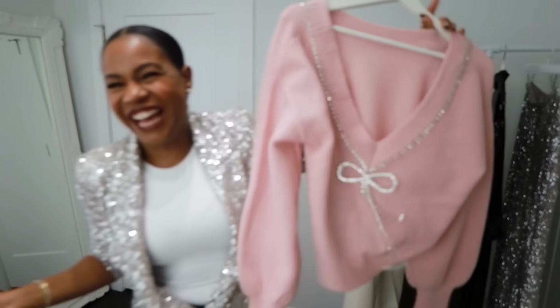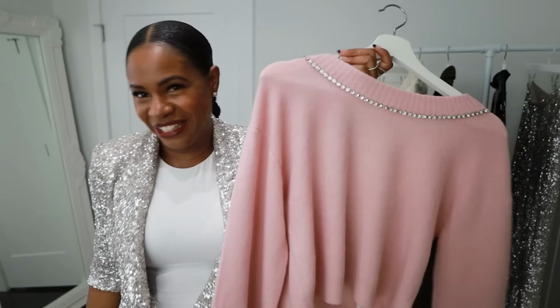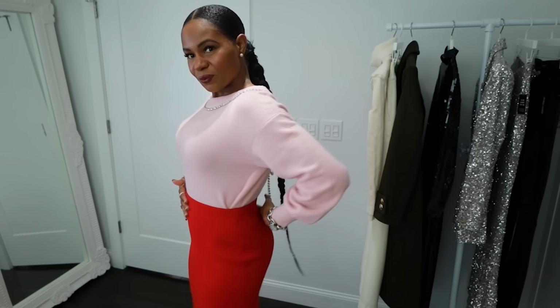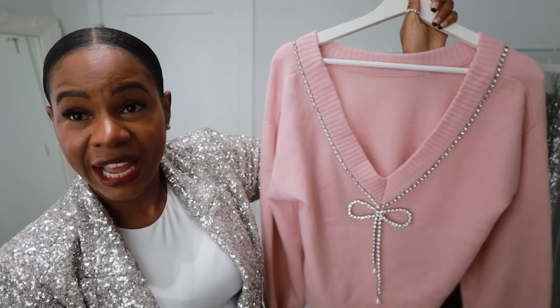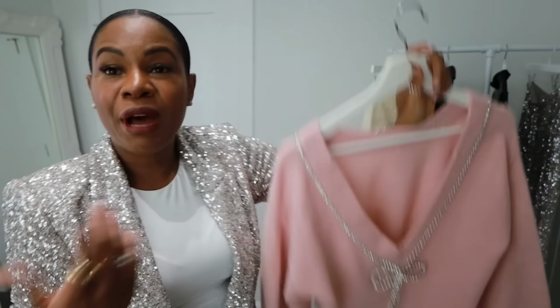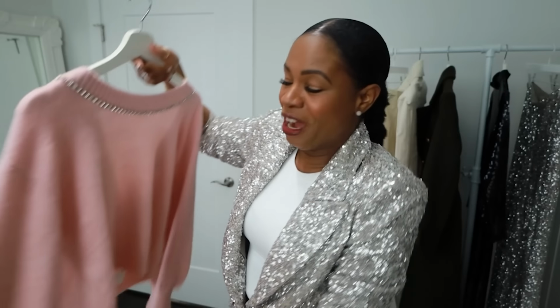Where are my pink girls at? Like, if you love pink, you must get this sweater. And it does come in other colors, but the blush against my skin tone and just the detail. And the bow, at first I actually thought the bow was kind of pinned down to the sweater, but it's not. So it just hangs. I love this. Like, I can go on and on about the sweater and how much I love it.